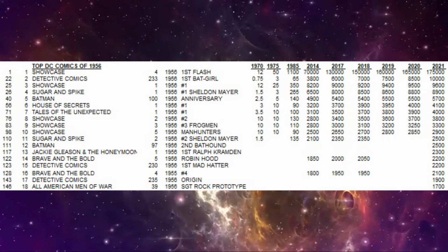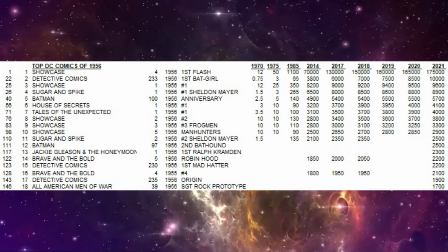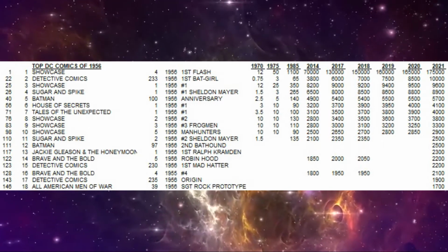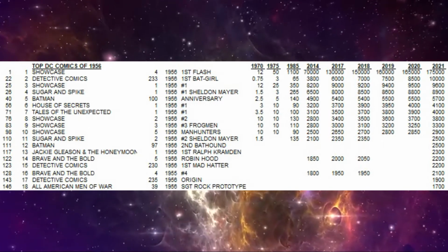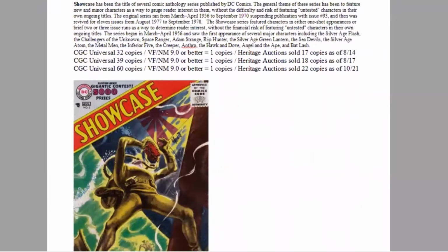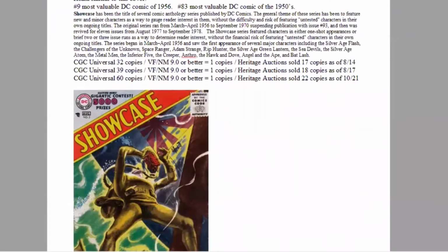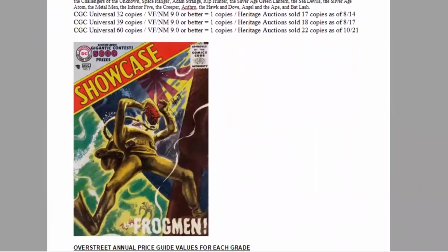The number 9 book of the year is Showcase number 3. Showcase was really the big hot title of the year for DC. This issue features the first and only appearance of the Frogmen. However, the characters are very similar to the Sea Devils, which would appear a few years later in the same title. This ranks 83rd of the decade, number 9 of the year.